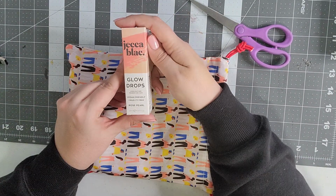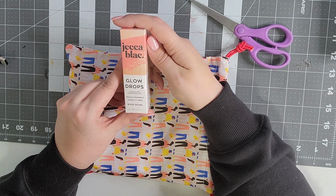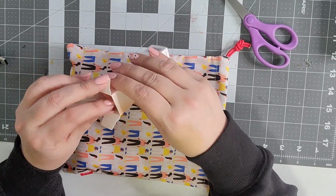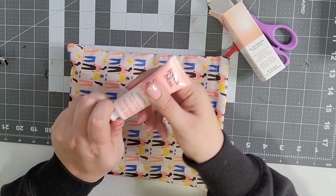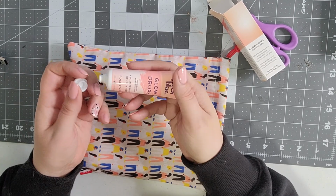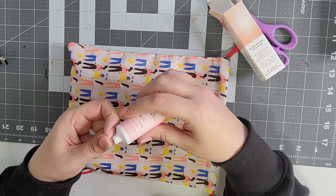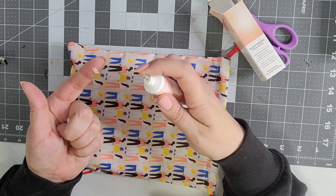What's this? Glow Drops by Jekka Black. Highlighting primer for face. Rose Pearl is the color. Here's what it looks like. Gluten-free, cruelty-free. Highlighting primer. Can I put on primer and then powder? Whoops. Oh, that's kind of pretty. It's shimmery.